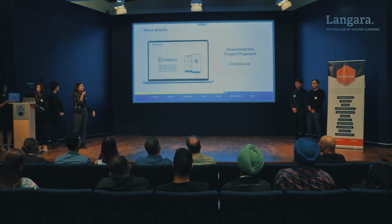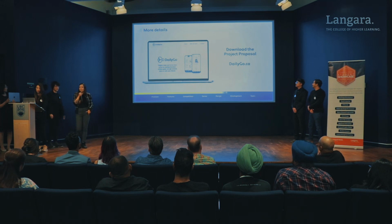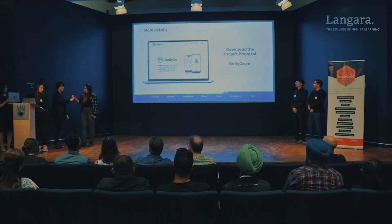And we also built a landing page where you can download our proposal. We will show you the QR code at the end. And now I'm handing back to Dada for the technical overview.